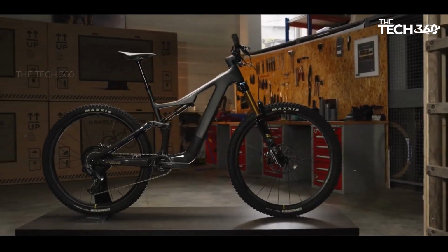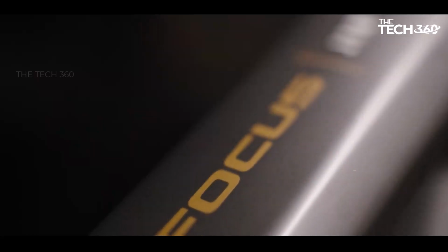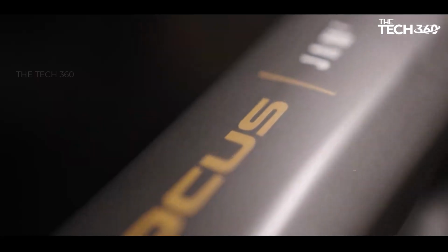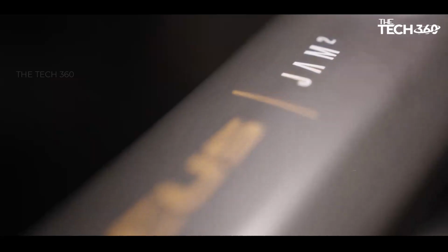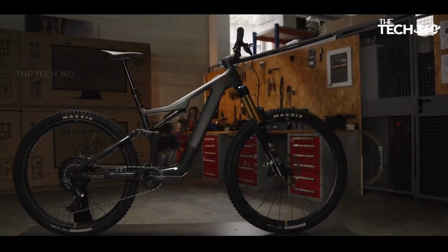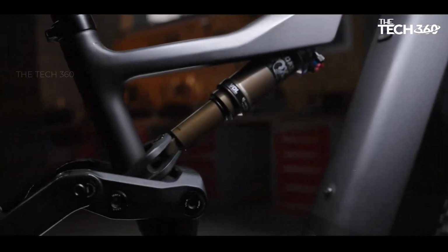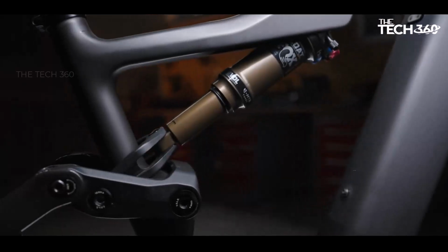High-performance suspension. The Focus Jam 2 SL 9.9 is equipped with top-notch suspension components to ensure stability and agility on the most challenging trails. Up front, you'll find 160mm Fox 36 Performance Elite 29 forks, known for their smooth performance, even on rough terrain.